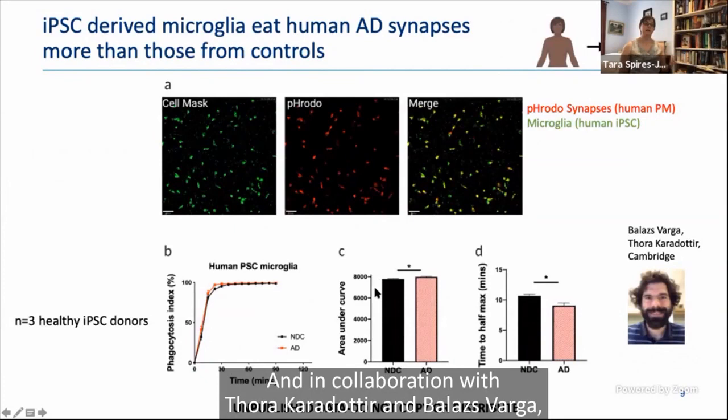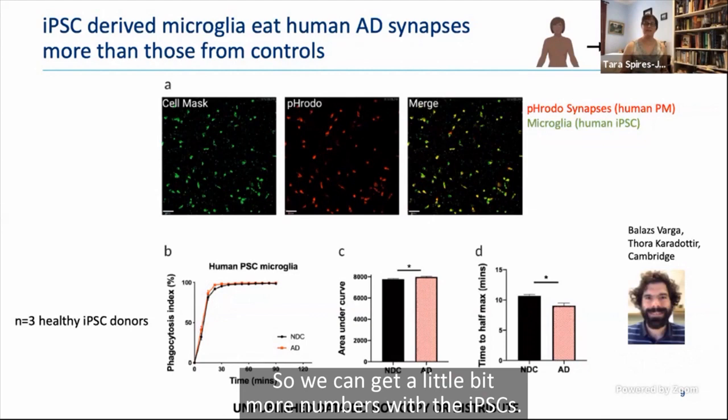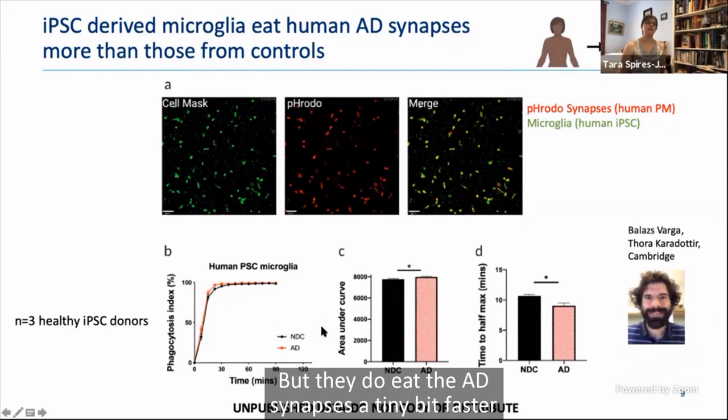And in collaboration with Thora Karadottir and Balash Varga, we were able to recapitulate this in iPSC-derived microglia from three different healthy donors. So we can get a little bit more numbers with the iPSCs, but again, they're very embryonic cells and they eat much faster. They eat these synapses from human brain much faster than our adult resected microglia or our primary mouse microglia, but they do eat the AD synapses a tiny bit faster than the control synapses.